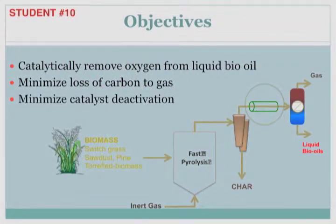The high oxygen content contained in the liquid bio-oil we produce without this catalytic bed here is really implicated in most of the major disadvantages we see from the bio-oil we produce. Therefore, our main objective is to catalytically remove the oxygen moieties from the bio-oil before we condense it into the liquid phase by putting a catalyst bed here, while also fulfilling the twin objectives of minimizing loss of carbon to gaseous products and the deactivation of the catalyst used for the upgrading process.